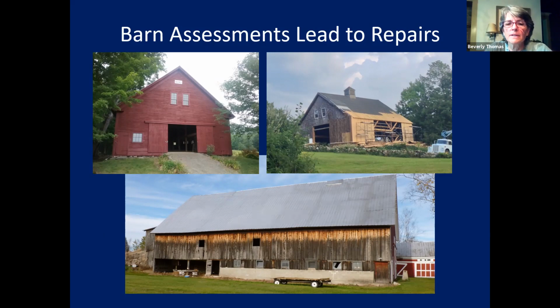The barn in the top right-hand photo was purchased by a young couple. They loved the barn. They had an assessment done. The assessment actually told them the best way to rehabilitate this barn would probably be to take it all down, repair the pieces, and put it back up again. But they felt like they couldn't afford that, so they talked to a couple other contractors, actually found a contractor that was willing to do it a little bit at a time without taking it down. So they have been doing that, and they're really pleased with the work and so thrilled that they've put money into the barn.